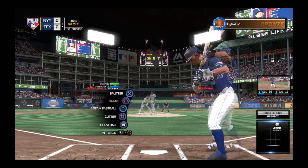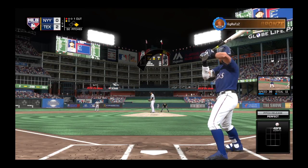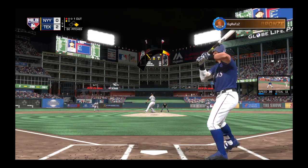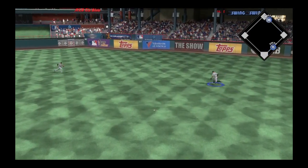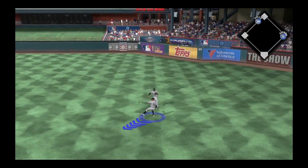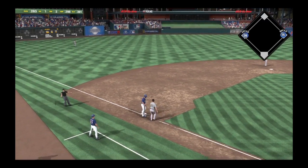He's able to use that split. Looks like a fastball, and he's using it effectively. He's set. Here comes the 1-1. Hard hit ball to second. And there's his first base hit in this one. Now a long throw to third. And he is in there.